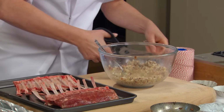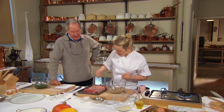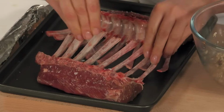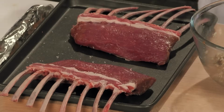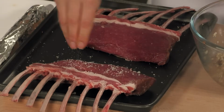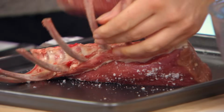Next, I'm going to tie the lamb. I'm interested in how you do this, because you're going to make it into a crown, aren't you? I am. But first of all, I'm going to season it. A little bit of salt goes a long way. Now, do you want a little help with this? Shall I hold it in place while you string it up? I think I will, yes.